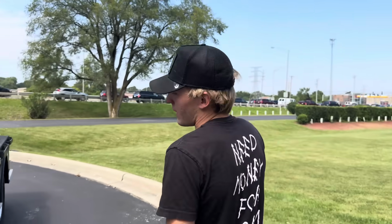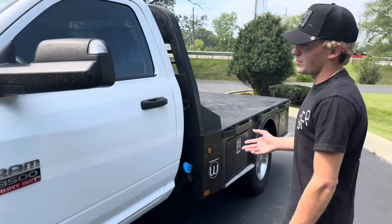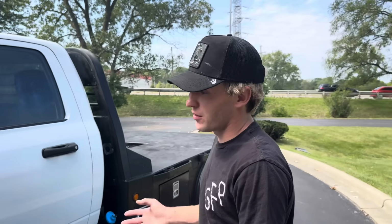I'm getting sidetracked already. Anyways, it's a 6.7 Cummins. It only has 115,000 miles on it, and being that it's a cab and chassis truck, it came with the Aisin transmission, so we're going to see how that thing holds up. Personally, I don't think me or my friends have ever had the Aisin transmission. Maybe, I don't know. I've always had a 68 in my 4th gen or a G56. So we will see how the Aisin does towing.